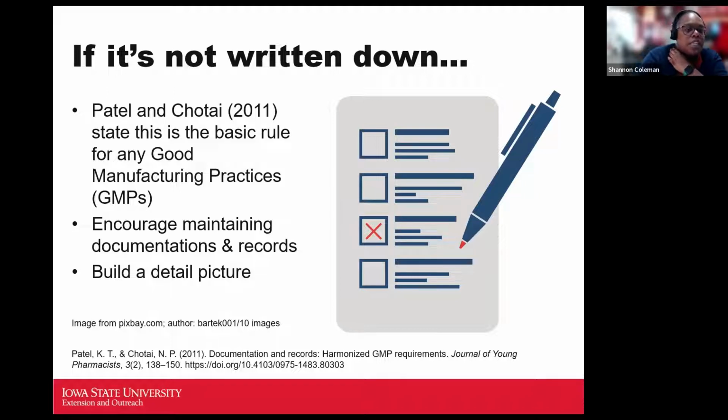And so when we talk about documentation, the paper talks about encouraging and maintaining proper records, and saying that documentation helps build a detailed picture of what is going on now and what has gone on in the past.